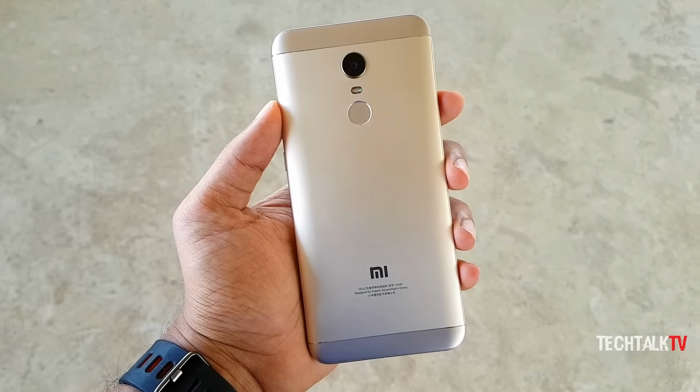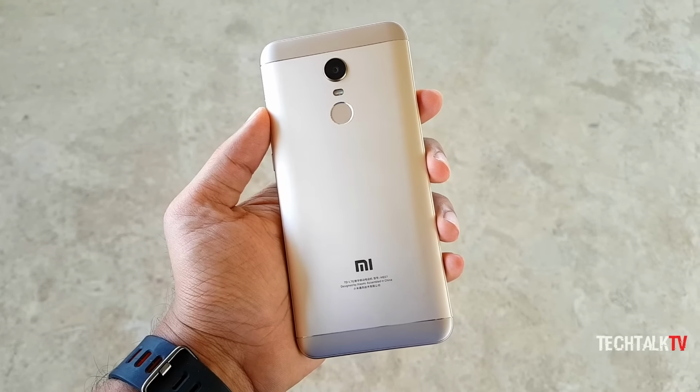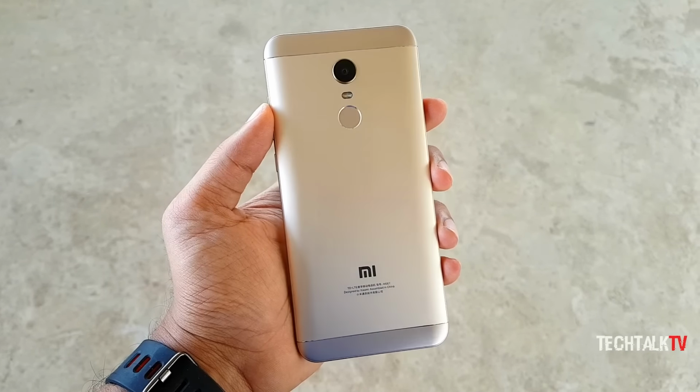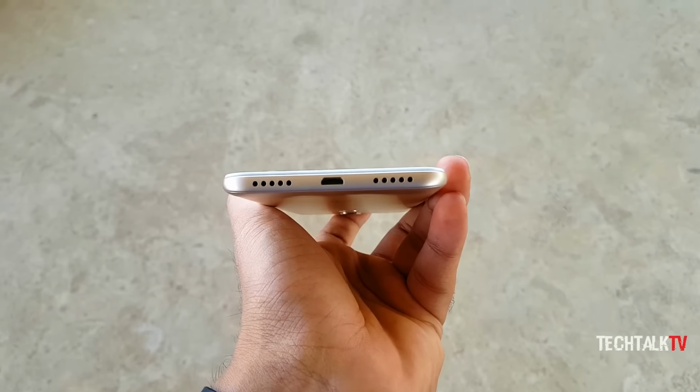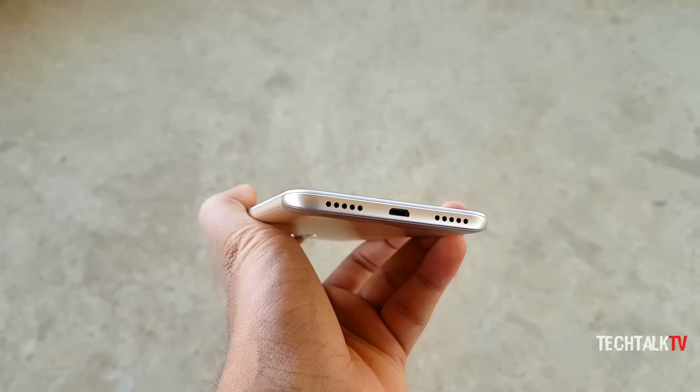The top and bottom antenna inlays are made up of plastic, while the centerpiece is all metal, as is the camera rim. Over at the bottom, the single speaker and the primary mic are behind symmetrical micro-drilled grills.